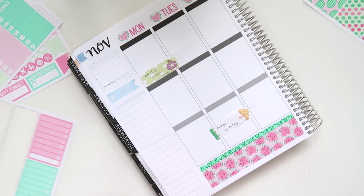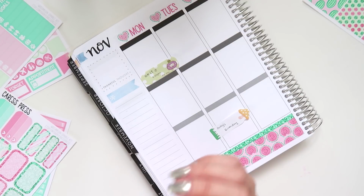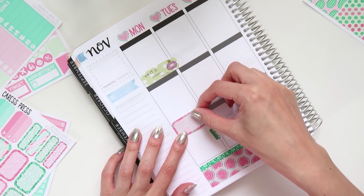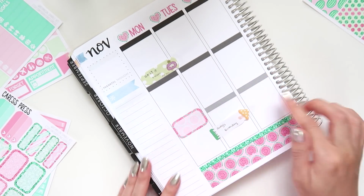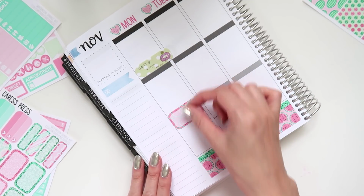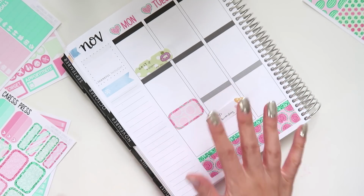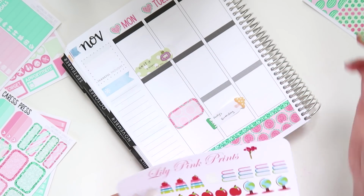Anyways, I'm going to mark down my Japanese lessons, and the good thing about these stickers, because they are on the thicker side, is that I don't usually have to white out the labels. I will say, that does feel a little crooked, doesn't it? The thing about the Caress Press stickers is that they tear the paper if you pull them up again. So I'm just going to have to leave it because I don't want to start ripping up my journal. And I'm going to take the sticker from Lily Pink Prints.